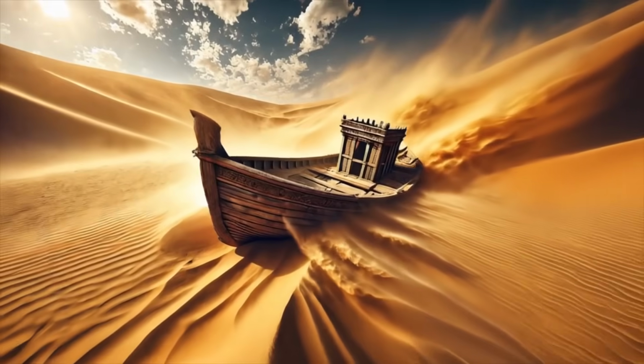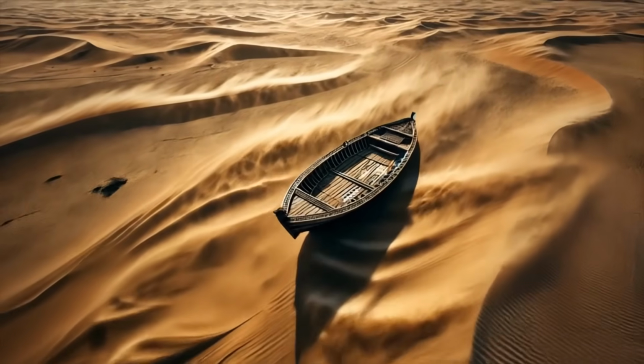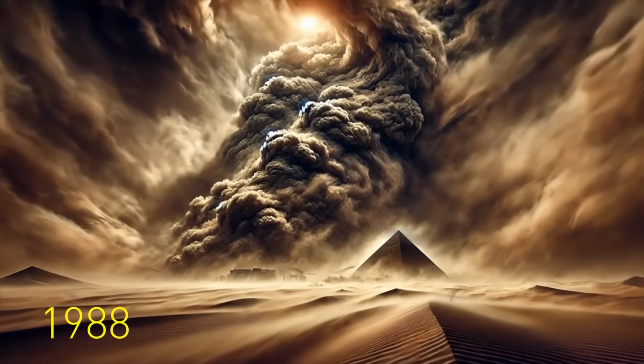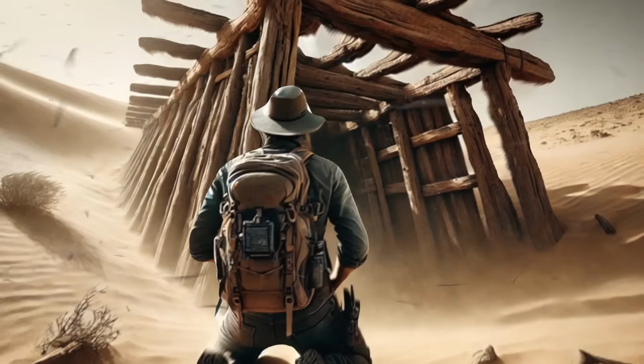What is a boat doing in the middle of a desert? You would expect to find a seagoing vessel closer to shore. This is the question archaeologists had been asking for decades. In 1988, there was a storm near one of the most important archaeological sites in ancient Egypt.